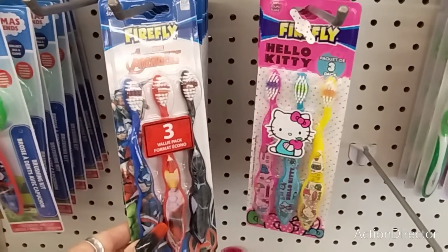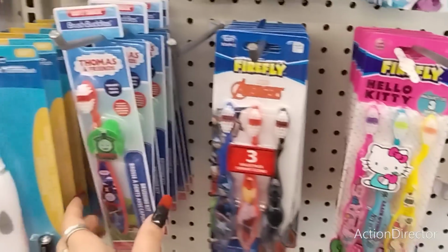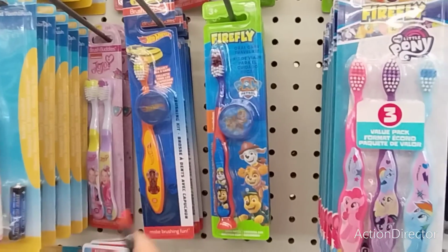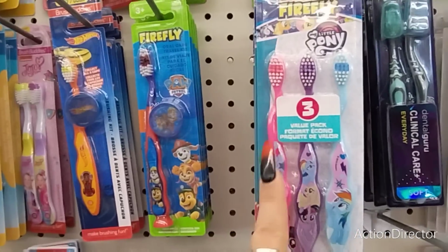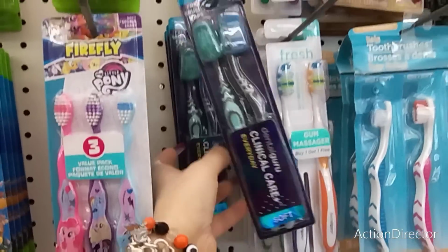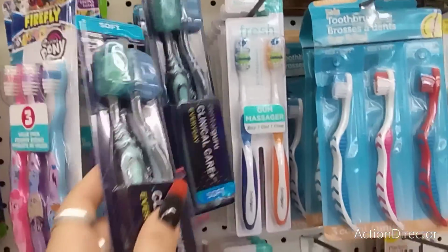Firefly. Avengers. They also have Thomas and Friends. Comes with a little cap. Hot Wheels. Paw Patrol. JoJo. Little Pony, My Little Pony. And I should get, these are a good deal. I'm gonna get one right now.